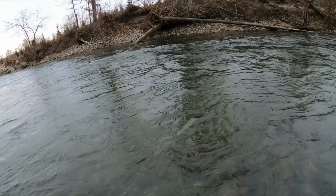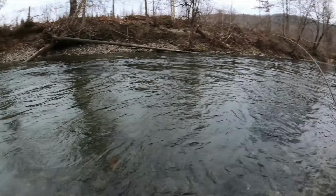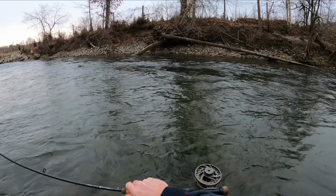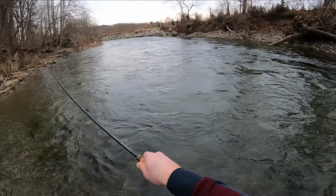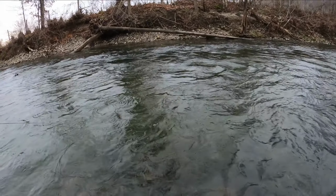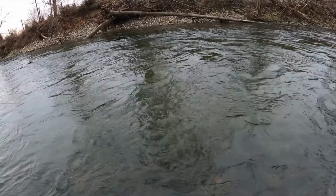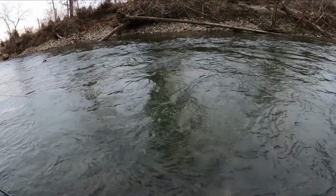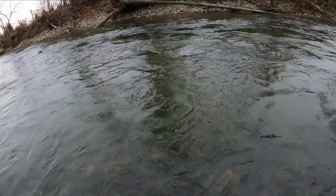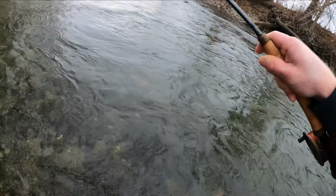I think I got one. Yep. Big one. I'm losing my slack. Maybe the biggest of the day. Real big. I just saw it for a minute. It looked really big to me. Stay down there. Yep. It's another really nice brown. At least 16. Maybe bigger. Maybe the biggest of the day, giant trout.